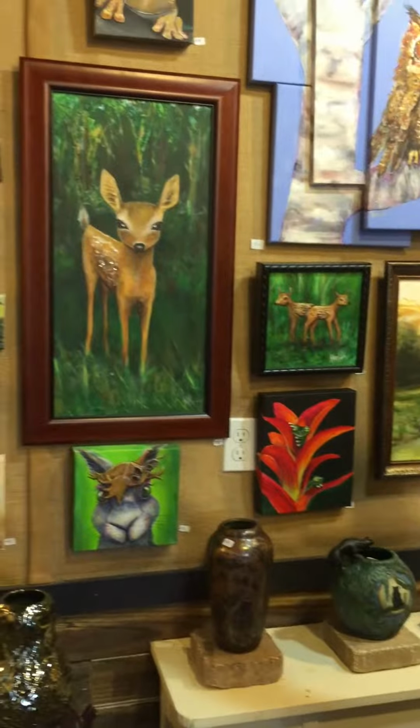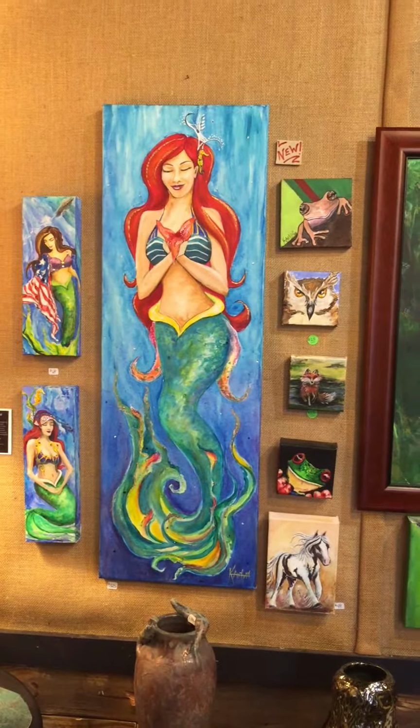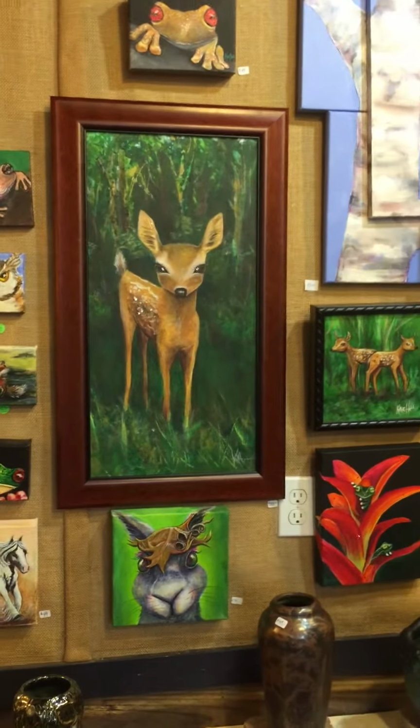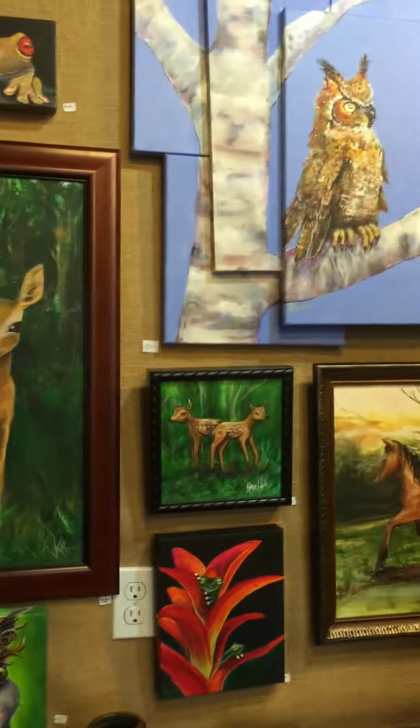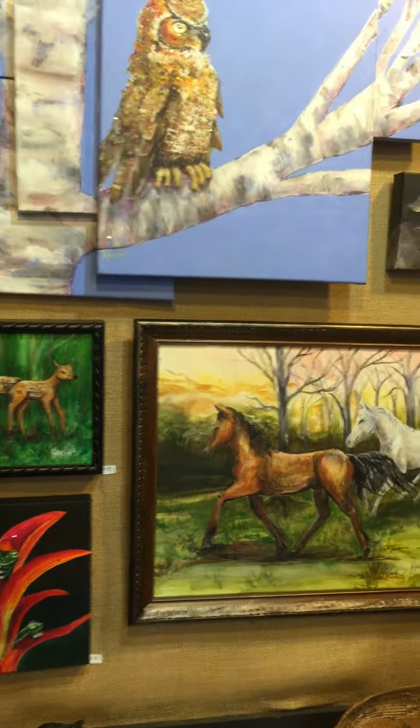This wall here is Kate Hall. She does sort of a very whimsical, childlike fantasy way of painting with a little glitter on it, and just very innocent and cute. I just love it. It's almost childlike.